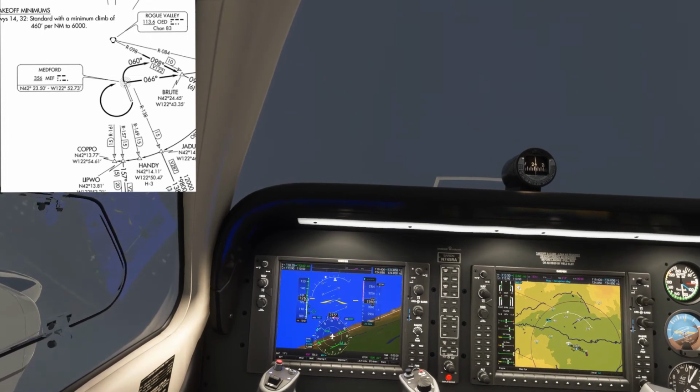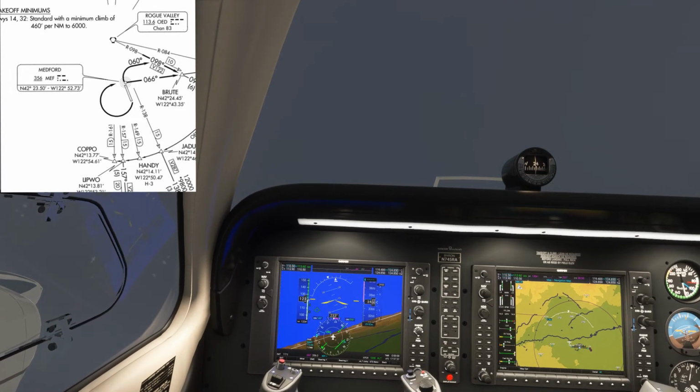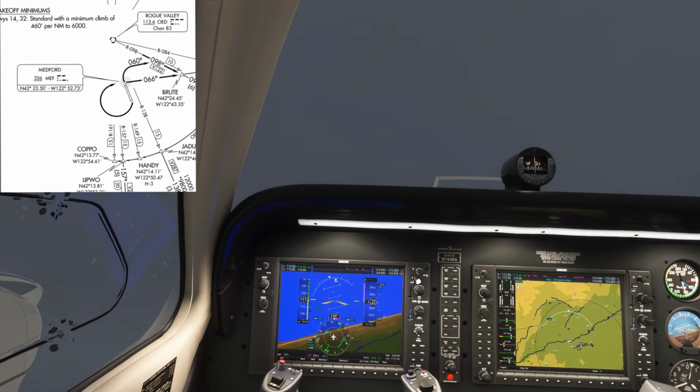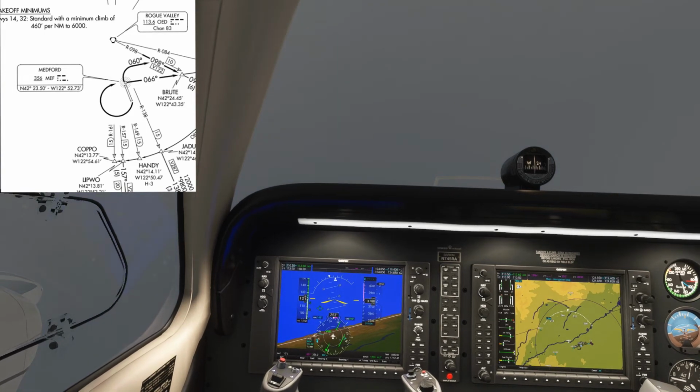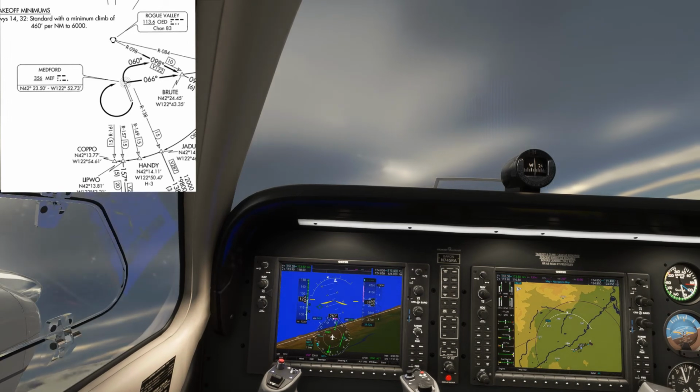Now, it's not normal for an air traffic controller to be coaching a pilot through a departure procedure that's published like this, because he's already got the charts and he should already have all of his equipment set up for that procedure. So I think at this point the pilot's lost the confidence of the air traffic controller that he actually knows where he's going and what to do.